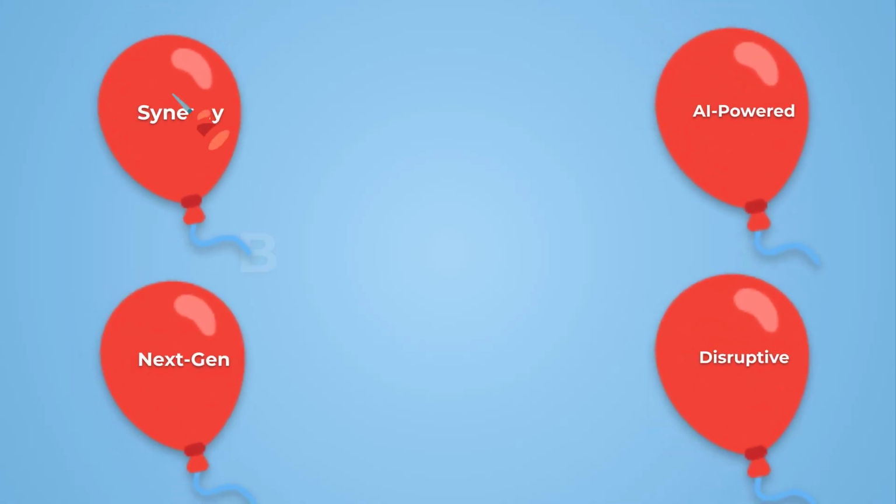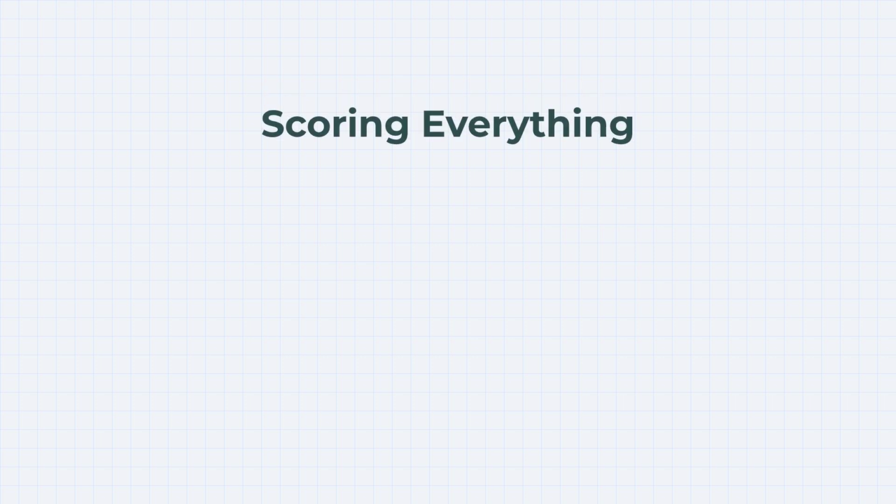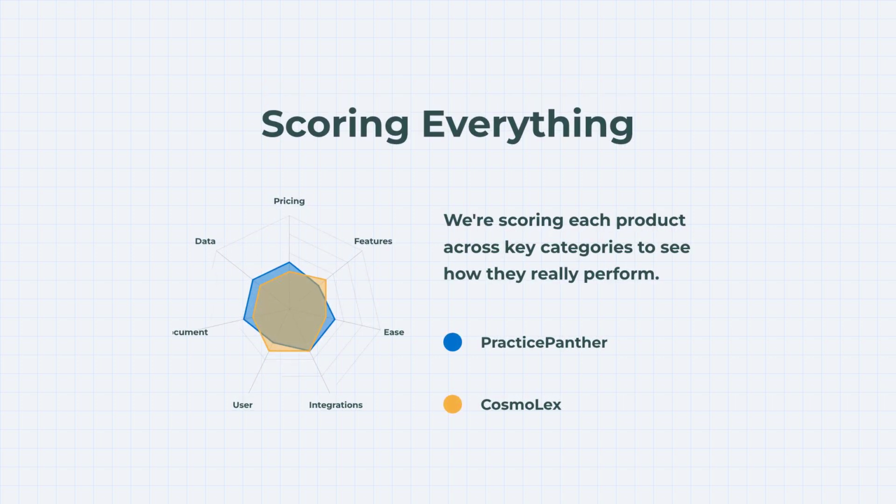Let's skip the buzzwords and cut straight to what actually matters for your practice. Each category earns points, and at the end you'll know exactly which platform takes the top spot in 2025. The results might just surprise you.